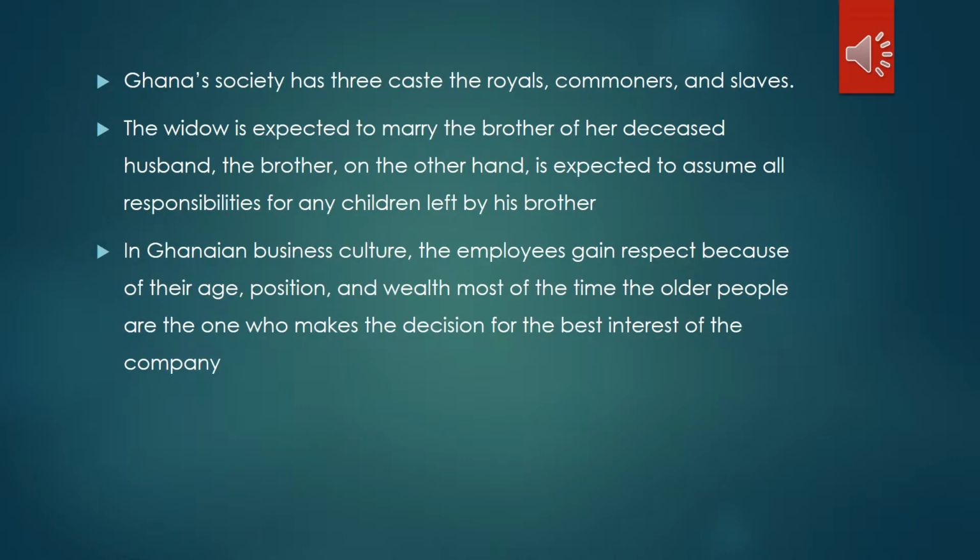Traditionally speaking, the society in Ghana is divided into 3 castes. These are the royals, commoners, and slaves. Though this legal status is still recognized, slavery does not play any role in Ghanaian society. Also, polygamy is a legal exercise in Ghana, but most of the time only wealthy and powerful men do this type of activity. The widow is expected to marry the brother of her deceased husband. The brother, on the other hand, is expected to assume all responsibilities for any children left by his brother.